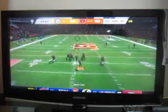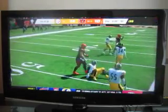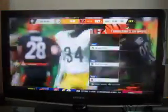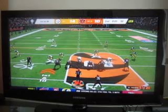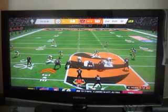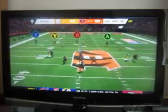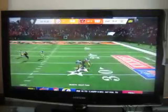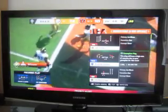Third and 2, now Burrow. And he gets this one to midfield before he's brought down. That one good for 15, and the Bengals get a 1st down. Off the play fake, here's Burrow. And it's a leaping effort, but it's not. That was almost picked off.